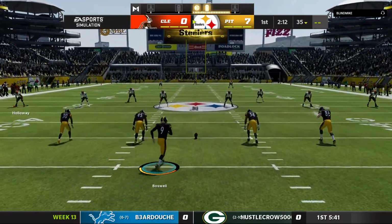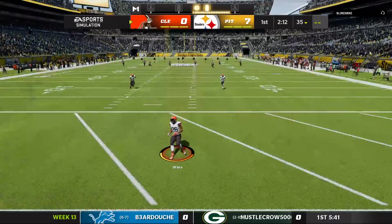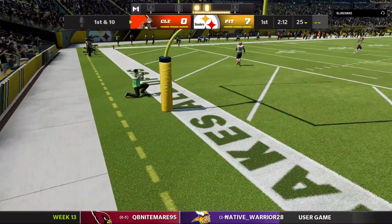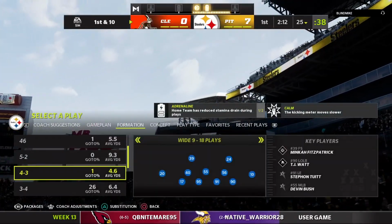Boswell now to kick it away after the touchdown. And this will not be returnable. It's out of the back of the end zone for a touchback.